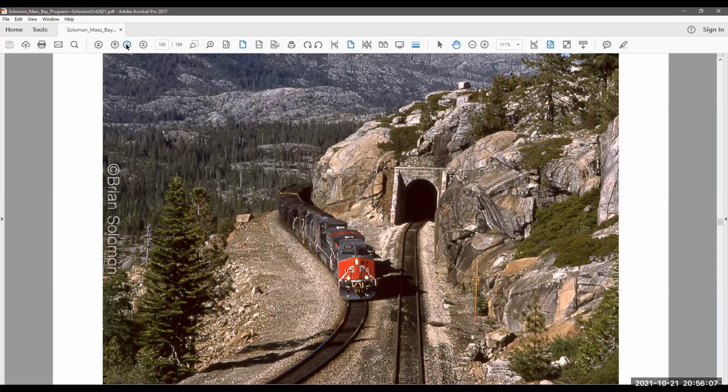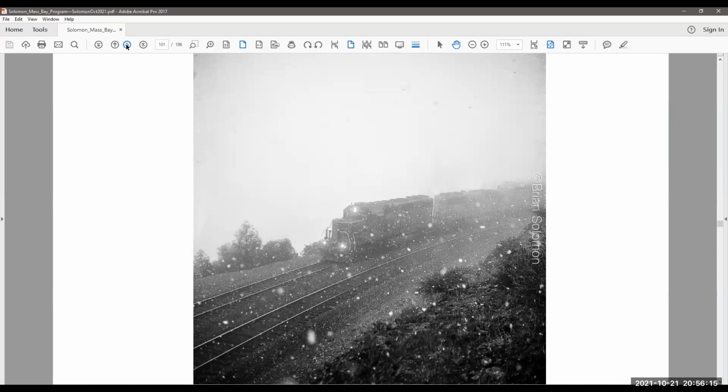This was their first run of these types of locomotives to California over Donner. This happened once. It will never happen again. I was the only one that got the picture.